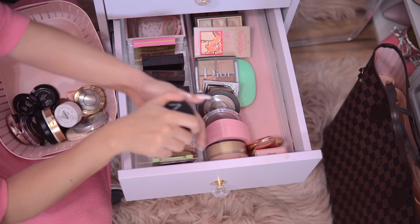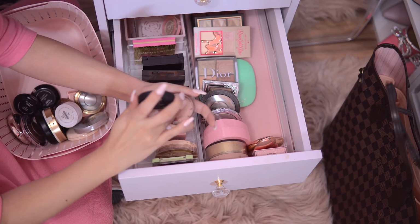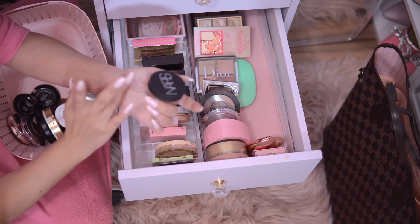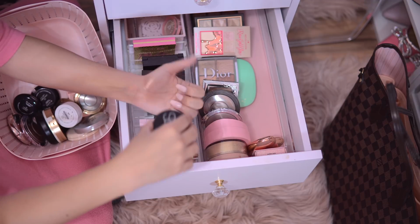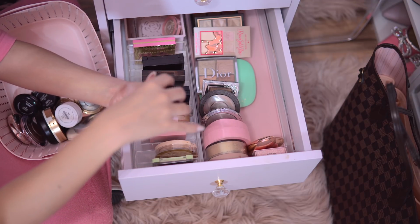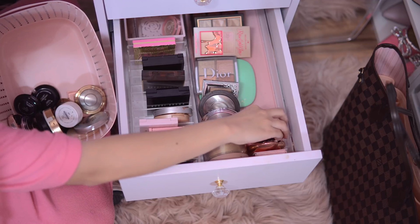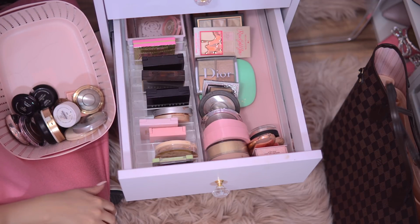This is Orgasm, and this is so beautiful. I found this at a Marshall's. Sadly, this is not something I can really wear unless I'm tan, or I can wear it as a blush topper, but it is just so freaking pretty as a blush topper or just like a highlighter when I'm tan. So I'm definitely keeping it.